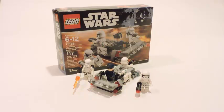Because for $15, you're getting your money's worth out of it. You're getting great minifigures and a great little speeder, but it's not always gonna be like that all the time. And once in a while, you would get a battle pack with not so great minifigures and not so much of a great build, like this one here.